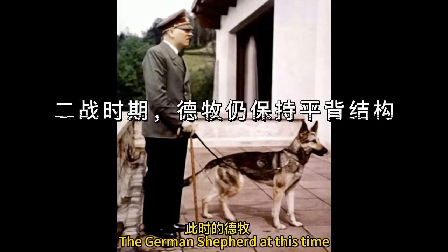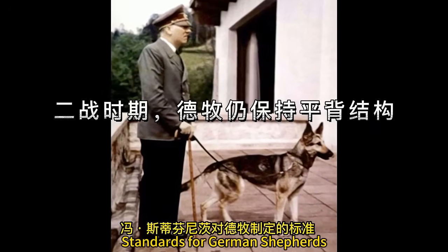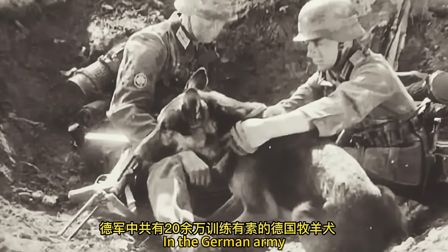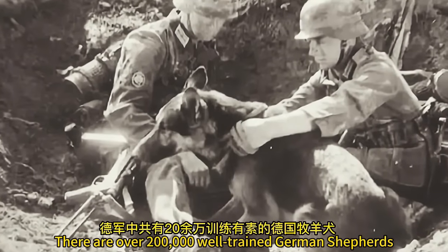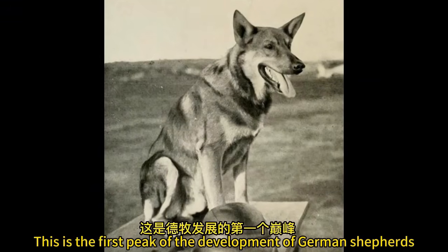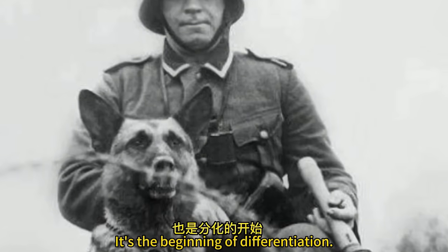The German Shepherd at this time still kept von Stephanitz's standards for German Shepherds. In World War II, in the German Army, there were over 200,000 well-trained German Shepherds. This is the first peak of the development of German Shepherds. It's the beginning of differentiation.